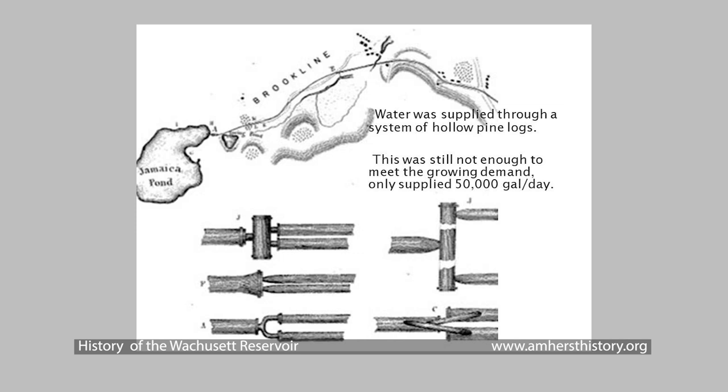It's still not enough to meet the growing demand. It only supplied about 50,000 gallons a day. So if you look at the population of the time, that would probably be, per person, less than 3 gallons a day.